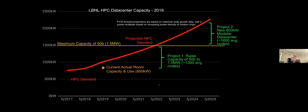And that brings us up to, if you look here between 2022 and 2023, our capacity is 1.5 megawatts. This is where our maximum is for that data center, at which point we will have to do something different. One of the things that was on the table was, would we do a modular data center, or would we go to the cloud? This is why we did the cloud comparison: we would have to make this decision about whether we would do that investment in a modular data center.